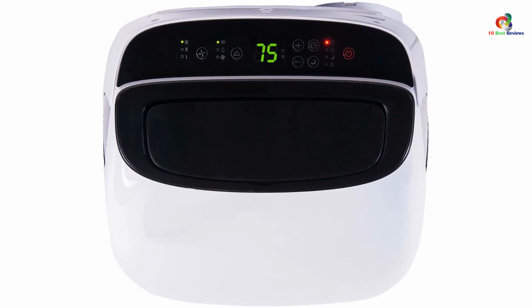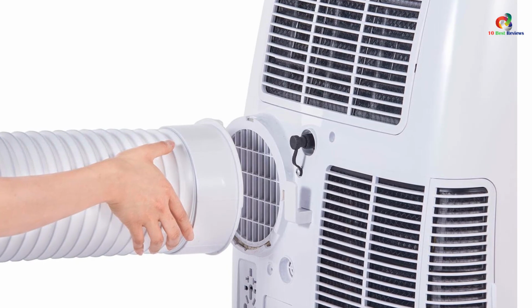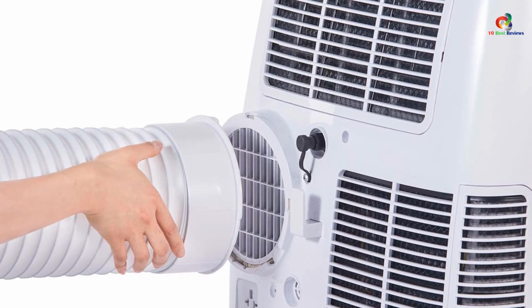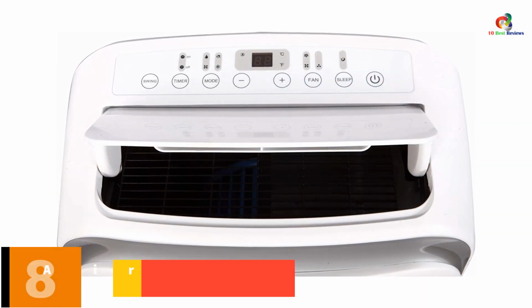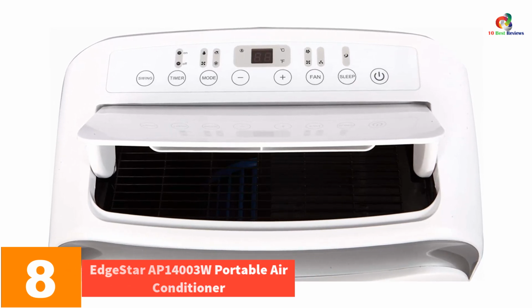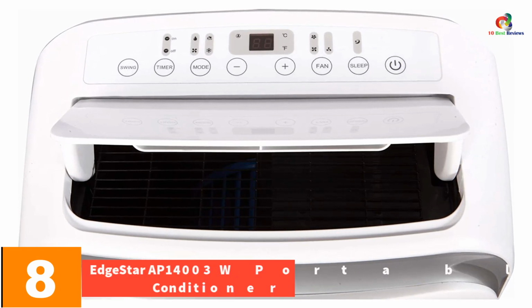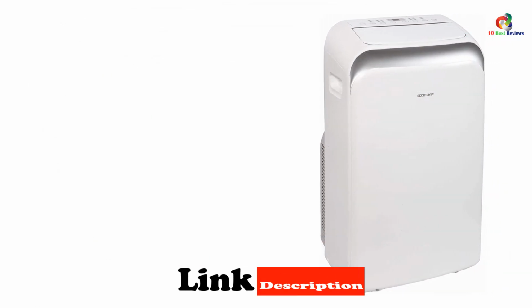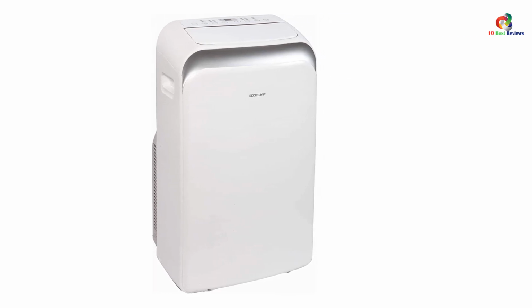The user-friendly control panel, on the other hand, consists of temperature control, sleep mode, digital controls, and an energy-saving timer. You can also adjust these settings using the remote control. At number 8, we have the EdgeStar AP14003W Portable Air Conditioner. Most users find it difficult to set up an air conditioner at home or where they need to. But if you need a portable air conditioner that you can easily install and move to different corners of your room, this sleek and elegant air conditioner from EdgeStar might be the one you need.